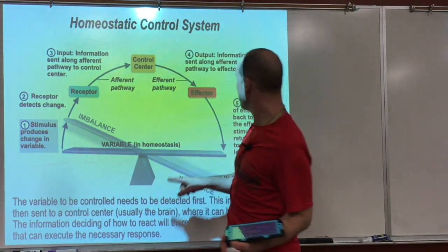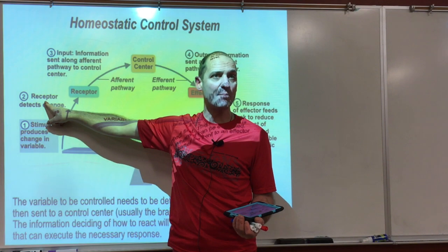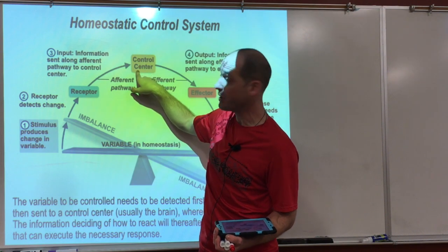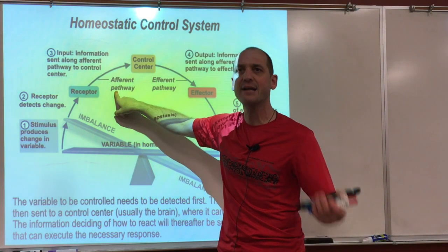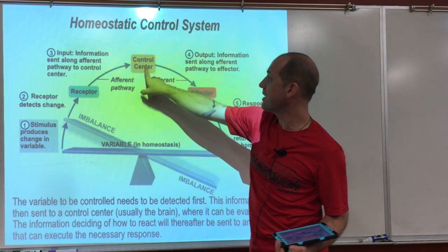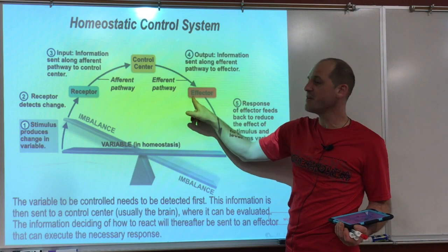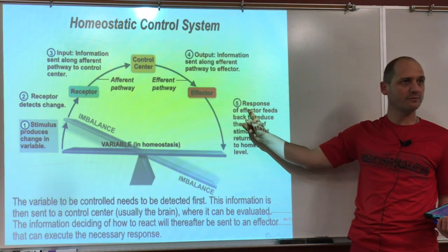So we have a stimulus, the heat. We have a receptor that picks up the heat. We've got an input, and the information needs to travel. We haven't talked about that. It needs to travel to the control system. There is another word, afferent pathway. We're going to talk about that again and again. If you don't pick it up now, that's cool, but it's all here. Brain, and then we have an exit pathway. I call that the exit, the efferent. I know, lots of words. And the effector is the sweat gland, and we're going to have a response.